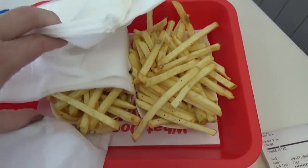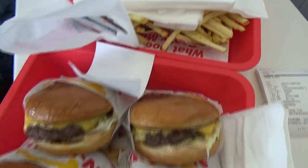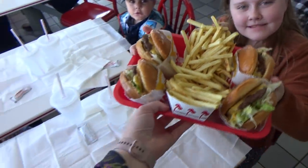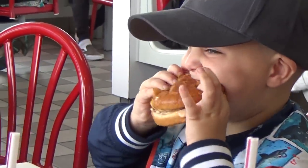So I have to say that most of the kids enjoyed their cheeseburgers, except for Miss Lily. She told me that she would prefer her burger with no meat. And she said that the French fries were actually her favorite part.